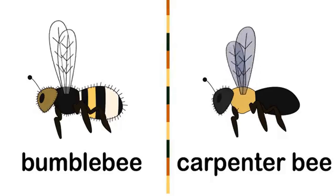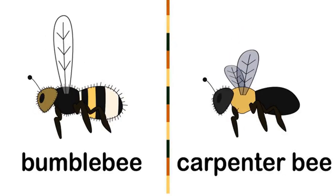If you're in the United States, you'll most likely be dealing with honeybees, bumblebees, carpenter bees, or possibly Africanized honeybees. Distinguish between bumblebees and carpenter bees. Expect these two to appear fairly similar at first glance.